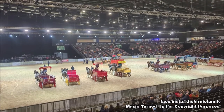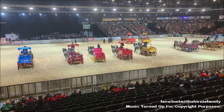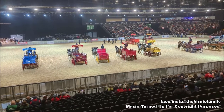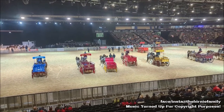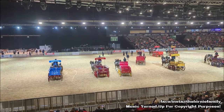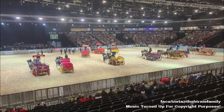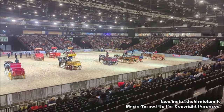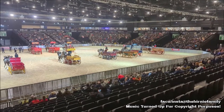In third place, driving his own team, it is J.W. and M. McIntyre with Thistle and Lizzie. In fourth, the man who is a surveyor by trade but loves his Clydesdales and loves his show. Very well done indeed to the man from the northeast. Well done to Gavin Holmes.